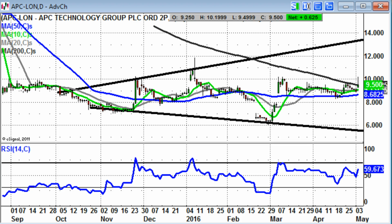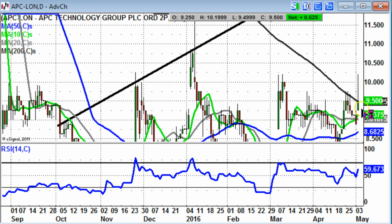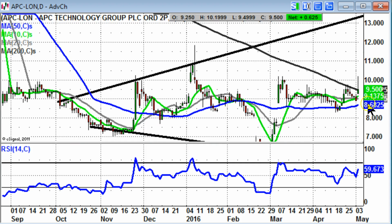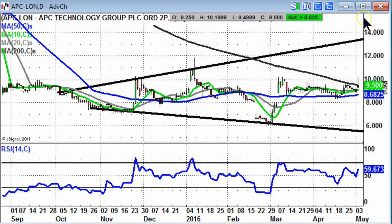Starting off with APC Technology, and after a few false dawns, it can be seen how we're still in the aftermath of this island reversal for February-March, gap through the 50-day moving average at 8.68 pence, and just trying to break the 200-day line, the key resistance at the moment around the 9.5 pence level. Weekly close above the 200-day line should be enough to take the shares up to the top of this broadening triangle as high as 13.5 pence over the following couple of months or less.